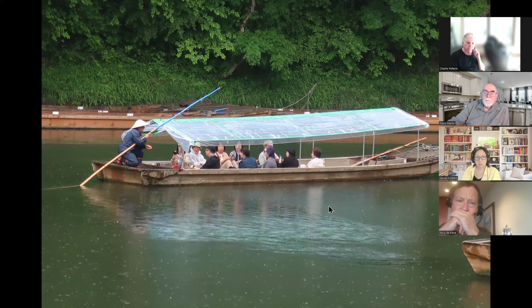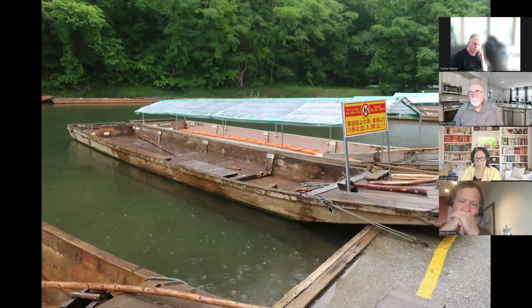This is a gorge where they still pull the boats with a big long pole up and down. We got there kind of late and didn't take the boat ride. We had to wait 45 minutes and decided to move on.